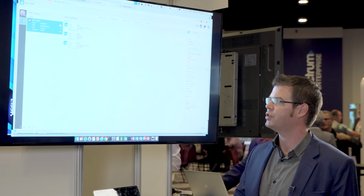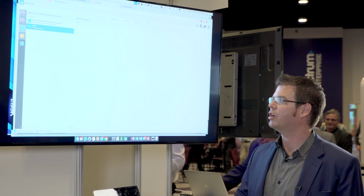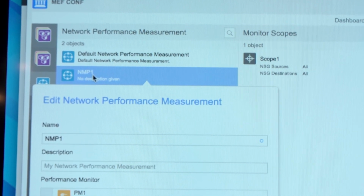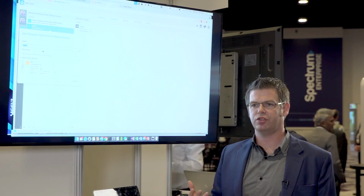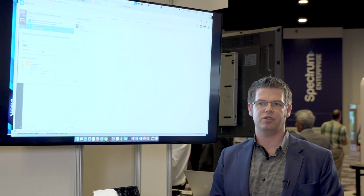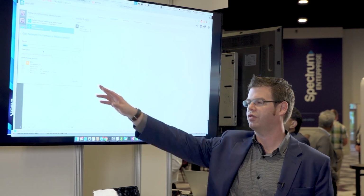Looking now at performance management of the overlay, here is where we define our network performance measurement probes. You can see here that we have a probe that's defined, it's a performance monitor, and this is currently sending 1 packet per second across the overlay in a service class that we're measuring for performance for. So this might map to different classes of service available on the underlay. For instance, what we call service class H might map to the AF forwarding class available or class of service available on the network underlay.